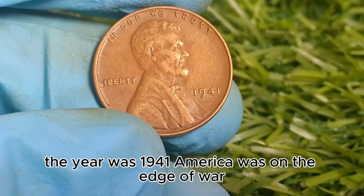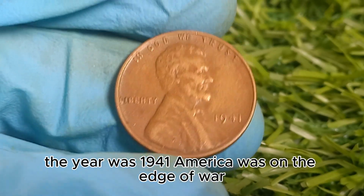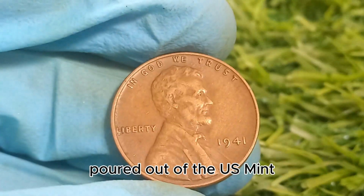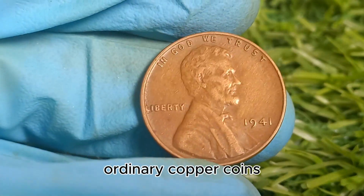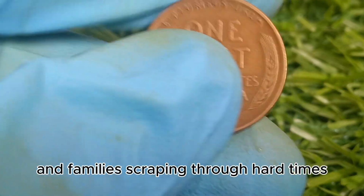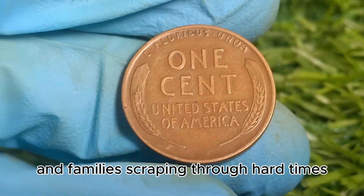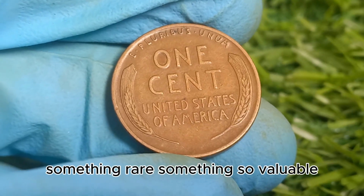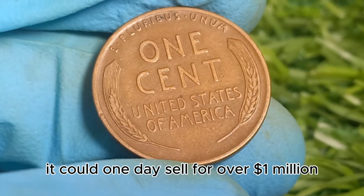The year was 1941. America was on the edge of war. Millions of Lincoln wheat pennies poured out of the U.S. Mint, ordinary copper coins that would jingle in the pockets of soldiers, factory workers, and families scraping through hard times. But hidden among them was something different, something rare, something so valuable it could one day sell for over $1 million.